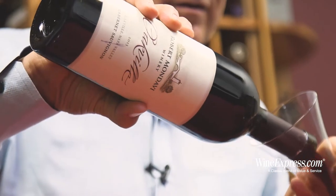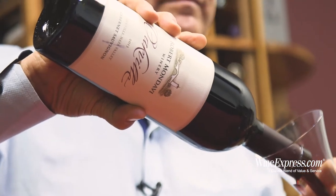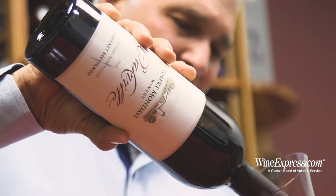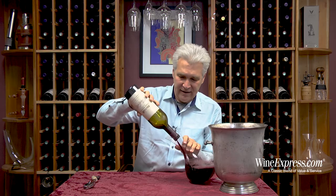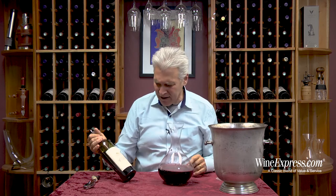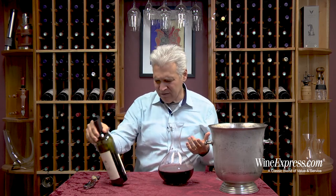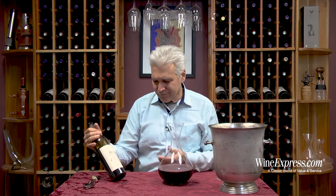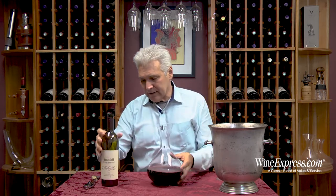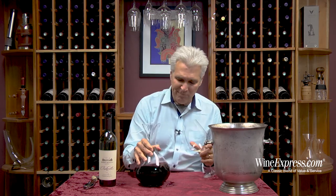Tokalon cabs are typically $100, $200 a bottle, and this one rings in at about half that. And it's like, I don't know, in some ways it just kind of falls under the radar. I guess it doesn't say Tokalon on the label, but that's where they source 100% of the grapes.